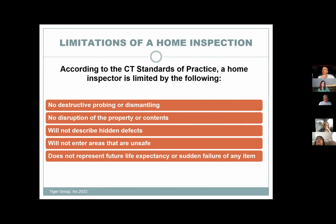Destructive probing or dismantling. Homes on homes didn't do us any favors in the industry. We certainly can't go in and investigate a leak stain in a kitchen by cutting open the floor and things like that to disrupt people's properties. We don't move the dining room table and roll up the carpet to check the condition of the wood floors. The service is intended to be the conditions as they exist on the day of inspection.